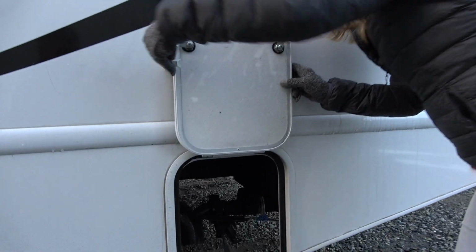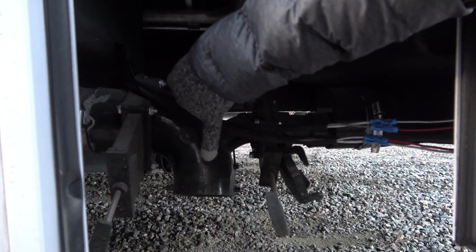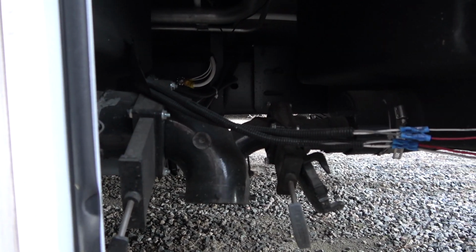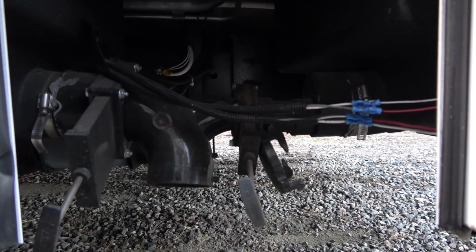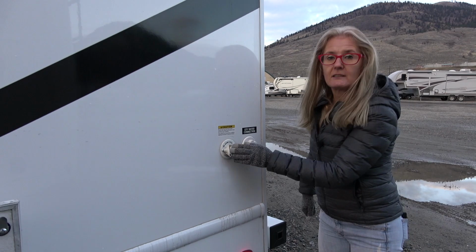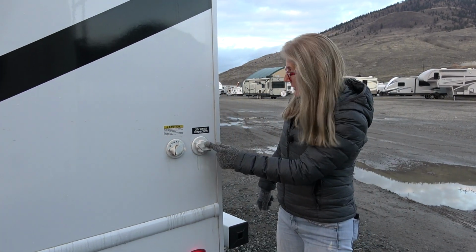Now again, it's on this little clip. So in here you can see this is where you're hooking up your hose to, and then you've got your black and gray valves, so they are not insulated or protected in this particular rig. Now, back here, this is your black tank flush and your city water connection.